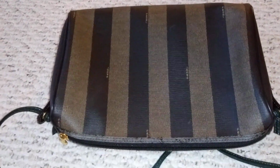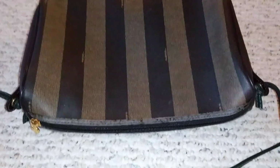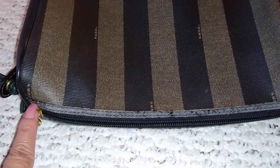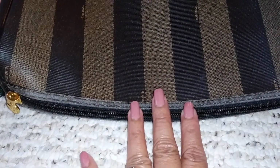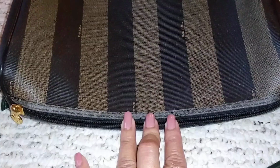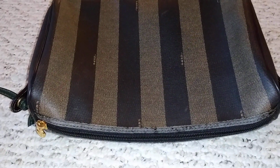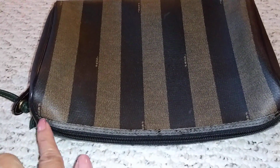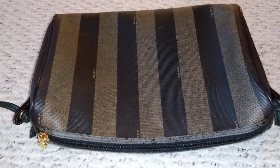So the only flaw, aside from the missing straps, which I'll tell you more about later, is this part, which used to be like a glazed or patent leather type of thing, has rubbed off. So it's now totally exposed. When I brought it to the shop, they said they could not do anything about this. The other repair shop gave me an option. They said they could replace this with leather, but it was very expensive. That's why I said no.